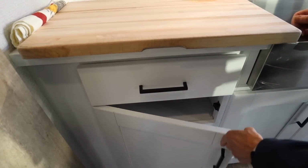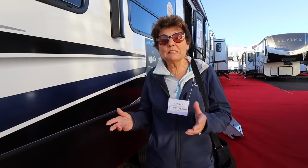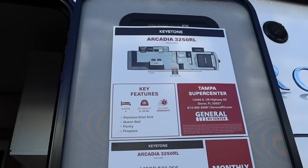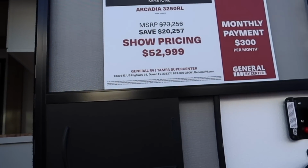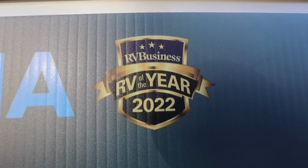Very nice. Now I see why so many people have fifth wheels. It's big, but boy, is it nice, just like home. So I think we now understand why so many people like fifth wheels, huh? I do. Yeah. Very nice.